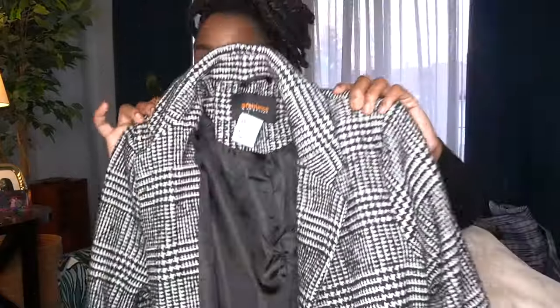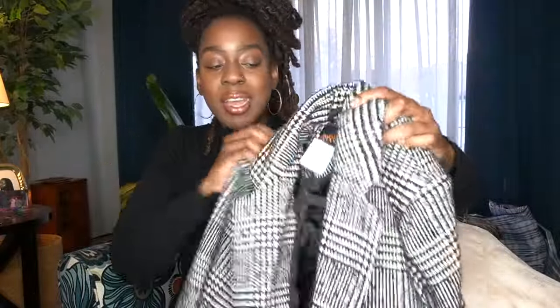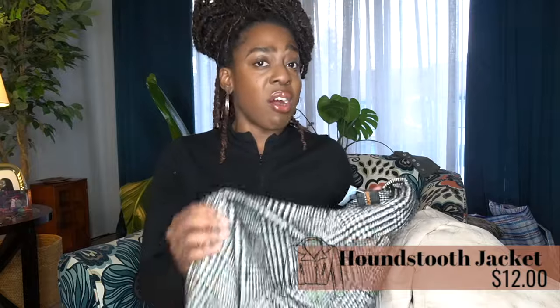I haven't worn it yet. It still has a tag on it and I do need to dry clean this item, but it's amazing. This jacket is a long wool-like material. It's houndstooth. It's $12 and the size of this jacket is a medium. Now I don't plan on closing this jacket. I like the fact that I can keep it open. Well, I have to keep it open because it doesn't fit that well, but that's beside the point.